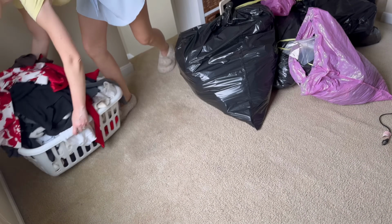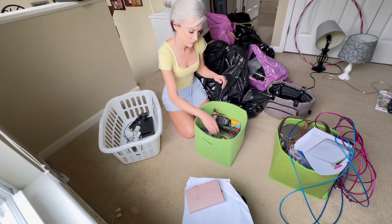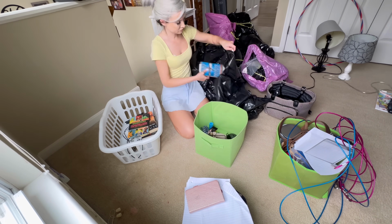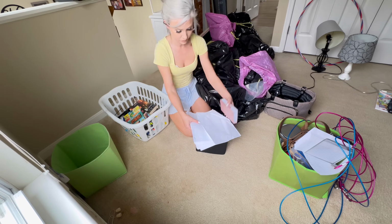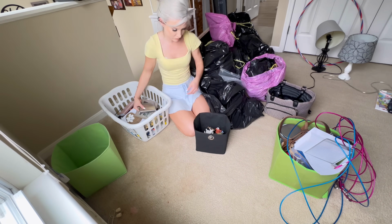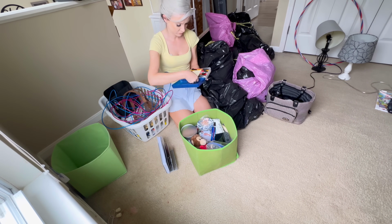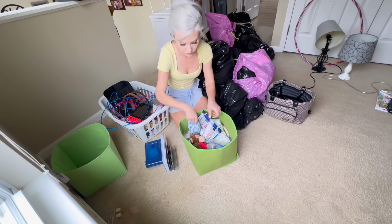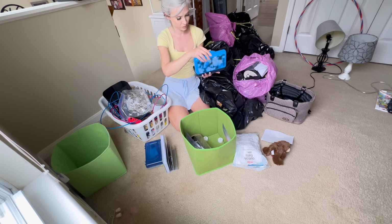I'm also purposefully setting all of the donations and trash right by the stairs, so that when I'm done going through everything, I can take everything straight out to the car, because decluttering really does feel great, but the best feeling is when you see all of that clutter and trash finally leave your house. That's when, for me, it truly feels like that weight has been lifted off of my shoulders.